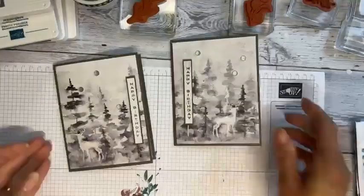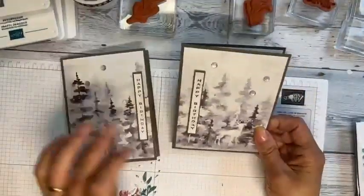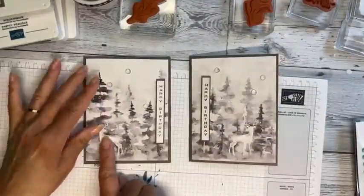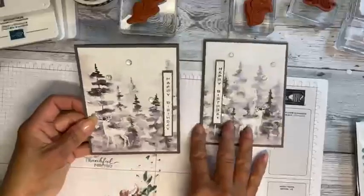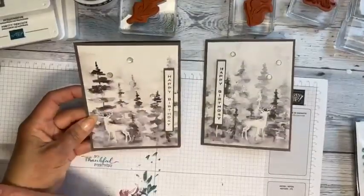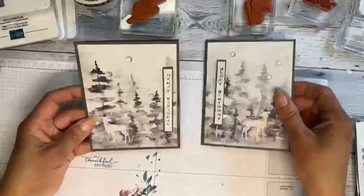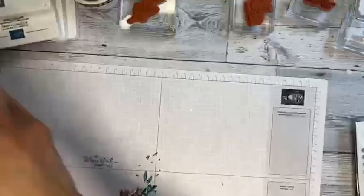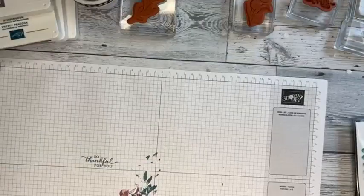Okay, what do you guys think? I almost think I like the happy birthday on this side too, but I didn't have a choice because the deer was on that side. So if you don't like how it is on this side, you could always put your happy birthday up here. Use a different one, of course, but okay, great guy card. So that is card number 2.